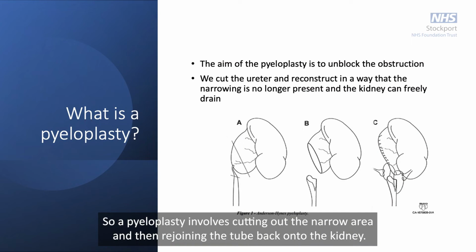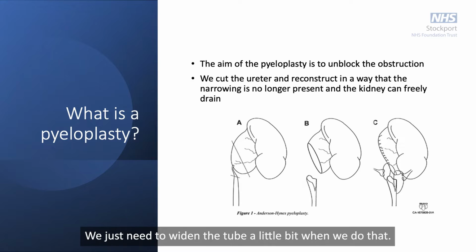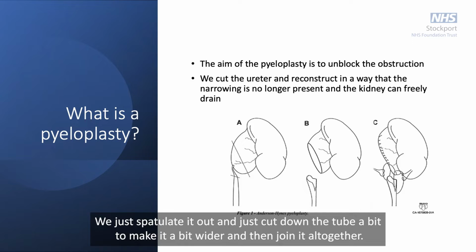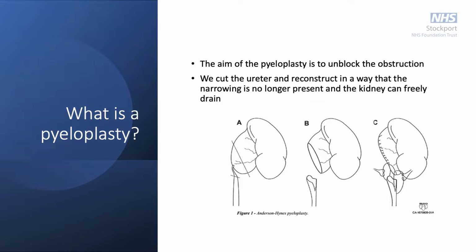So a pyeloplasty involves cutting out the narrow area and then rejoining the tube back onto the kidney. We just need to widen the tube a little bit when we do that, and the diagram shows how we do that. We just spatulate it, as in just cut down the tube a bit to make it a bit wider and then join it all together.